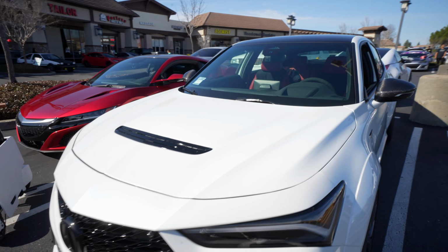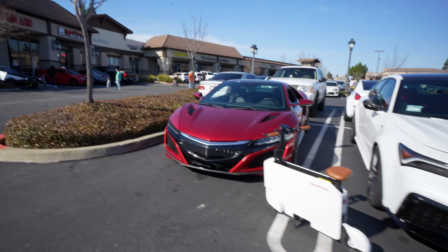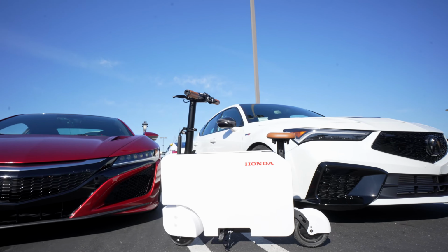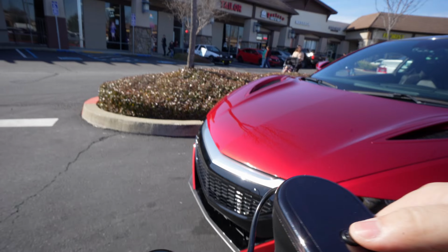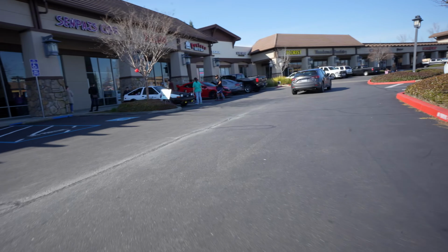Star of the show for the most attention, well, the NSX, but a lot of people love trying out the Motocompacto I have too. So that's pretty sweet. But yeah, I'm just gonna go around, look at some cars on the Motocompacto. Here we go. Hey, babies. I'll be right back.